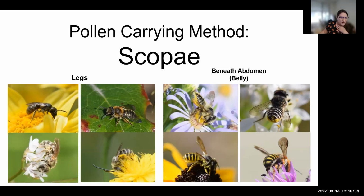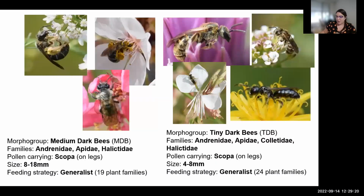So the next slides, we're going to see the last six morpho groups, and I organized them in order of feeding strategy. So we have some generalists and we have some specialists. It's based on how many flower families they tend to visit. Okay, so we have medium dark bees and tiny dark bees.